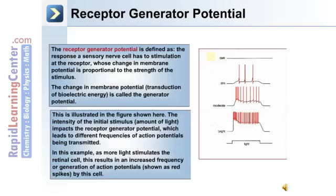The intensity of the stimulus, i.e. the amount of light in this example, impacts the receptor generator potential, which leads to different frequencies of action potentials. As more light stimulates this retinal cell, this results in an increased frequency of generation of action potentials, and these are depicted as red spikes.